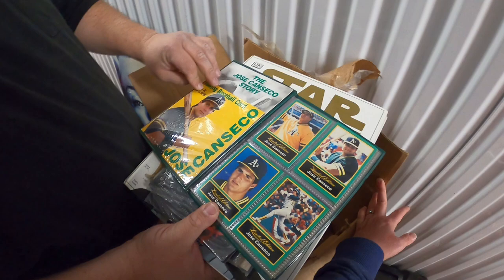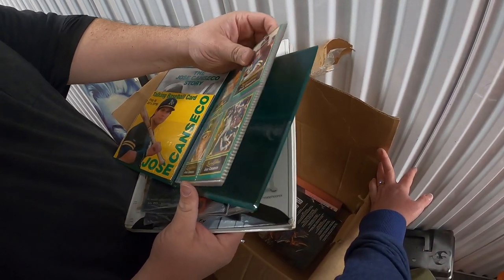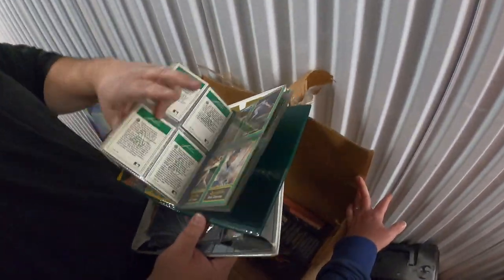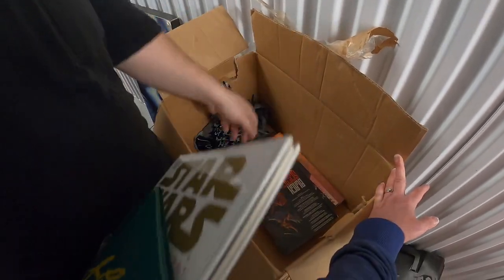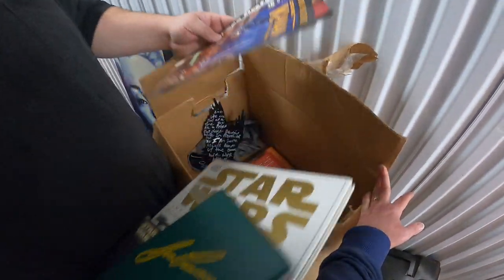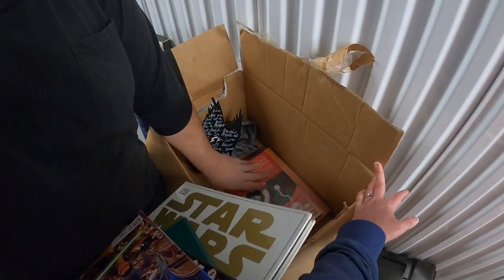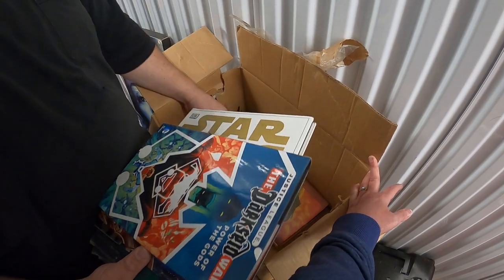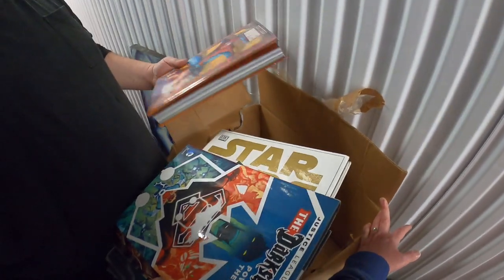Ooh, some old Jose Canseco cards. It looks like it's a generic set though, so I'll do a little research on it, but I don't think that's going to be worth a lot. We'll see. Jose Canseco. A couple more comics. Star Wars comics. The Dark Side War. Dark Seed? And then the Marvel book. Cool. Nice. That was a great box.